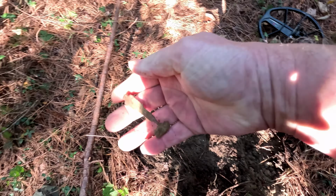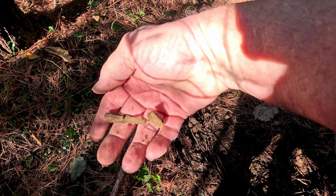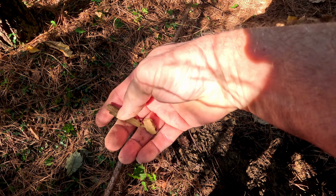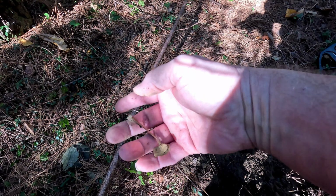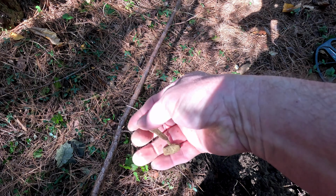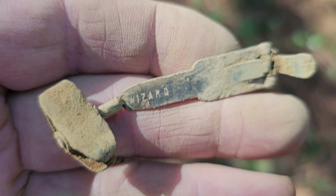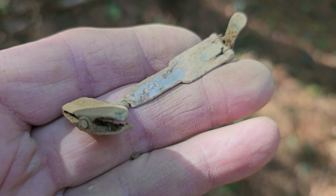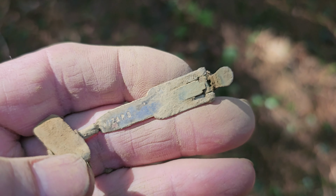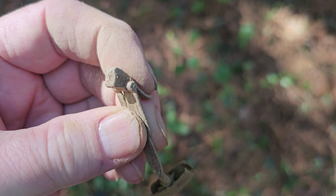Huh. Oh, wow, what the heck is that? That's different. Okay, it looks rather fragile. Let me get my phone out. Well, this is really weird. It says wizard on it. Has a functioning clip on one end that still functions. It has another clip type thing on the other end.